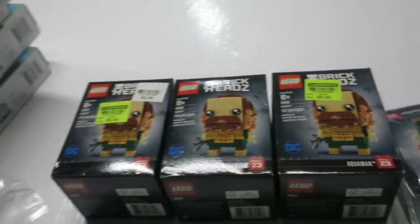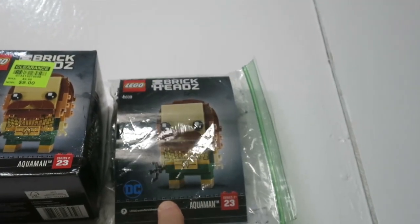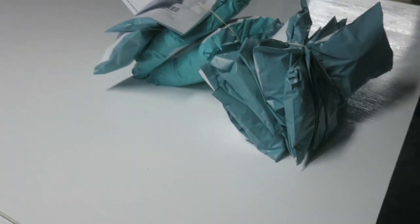So superhero brickheads I don't typically part out, but I will for this one, because I was able to get one for like $5 too. I just have 4 of them. Makes it worth it. And then here's today's mail. I have to run to the post office. Check the P.O. box for a few things.